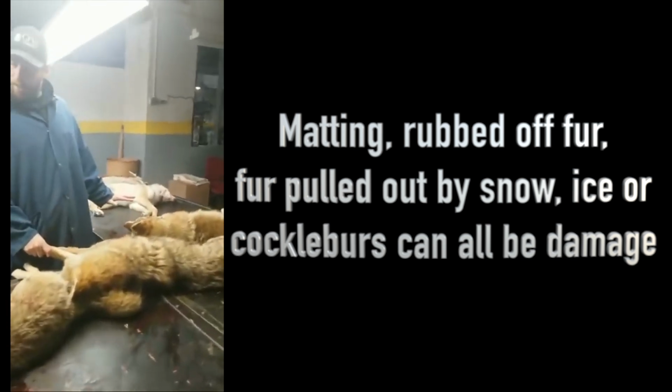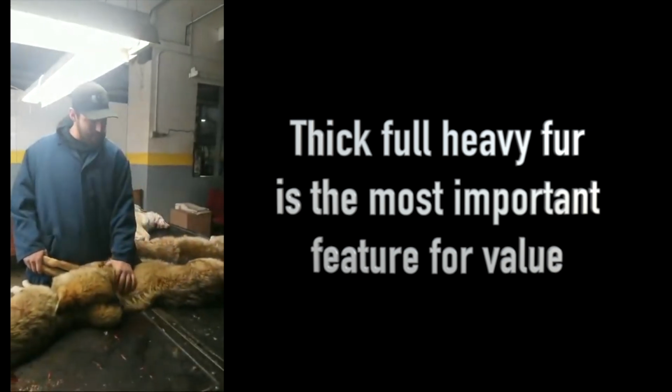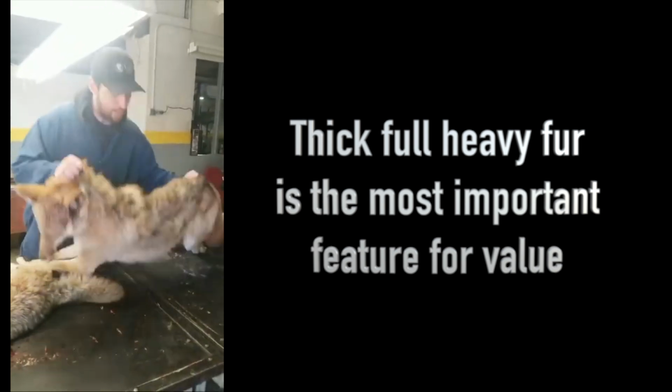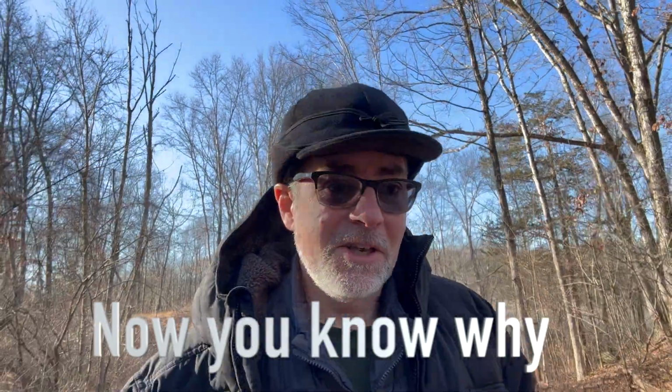More important than the color of a coyote anymore, the heft is the most important thing. Now the coyote is so in fashion, they want something as heavy as they can get it. Full, cushiony, that's considered a heavy coyote. And you see it all the way through it. It has no damage at all. The sides are all the way covered. The belly's full. This one here could bring maybe $50 or $60 in the carcass, and this one is worth absolutely nothing. I'm watching him turn people away. He's just saying, this coyote's worthless, sorry, I can't take it. So he's giving them back to people.